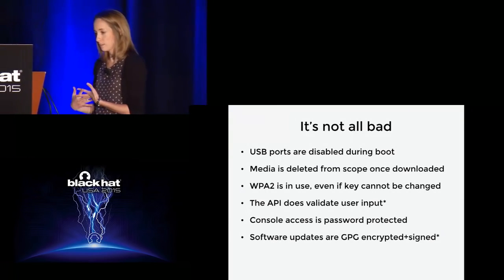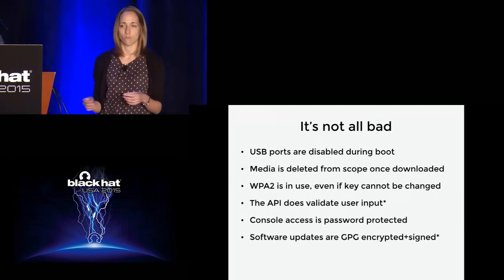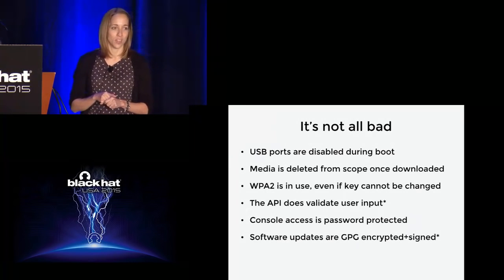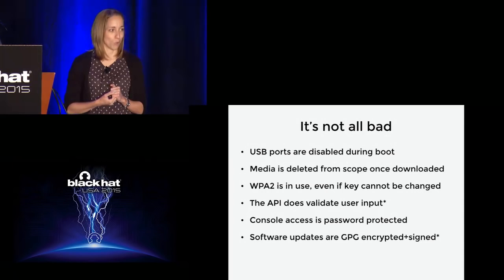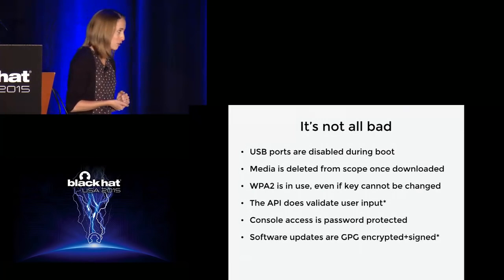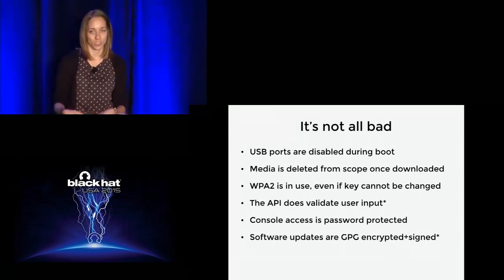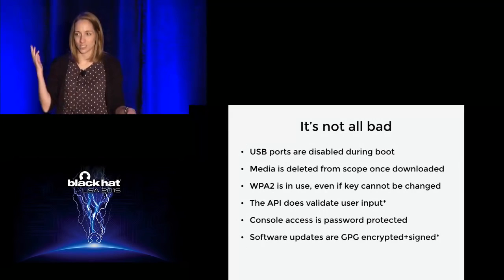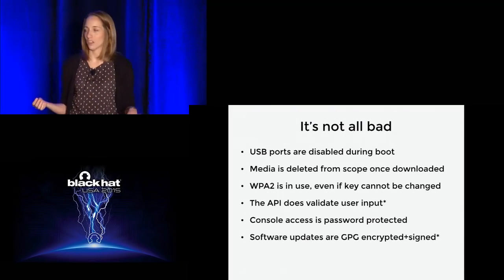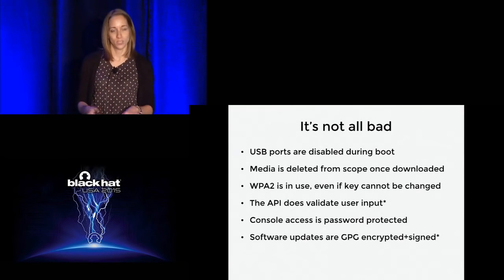WPA is in use, even if the key cannot be changed, even though the key is guessable, at least by people in this room, it may not necessarily be that easy for other people. The API does validate user input, sort of. So when you're using the mobile app, you cannot set any sort of crazy value from there. And I don't think a lot of other people will be pulling up Burp to try and feed other stuff to their rifle.